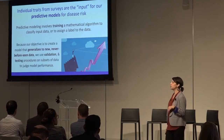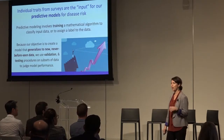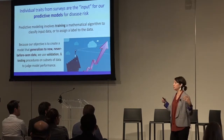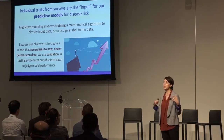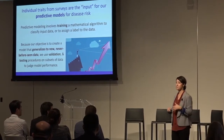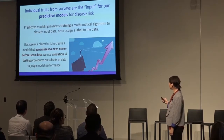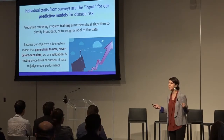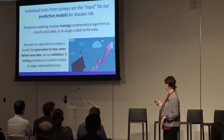This approach is really different than what we typically hear in frequentist statistics. We're not looking for p-values. We're not really interested in significance. What we want to know is how well the algorithm that we train and the model that we build actually does on real-world data. If we were to see a person that we had never seen before, collect those traits, how well could we classify them, having known nothing about them before, just having been trained? So we use a little bit of a different procedure where we subset our data into different portions, and we train, we validate, and then we test the performance of the model.